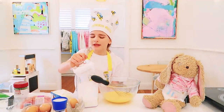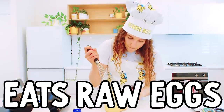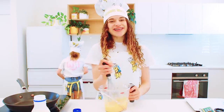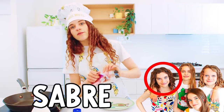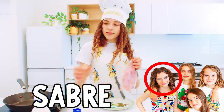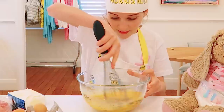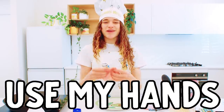I'm gonna do something adventurous. Add sugar. Because I want a bit of sweet. But you need to follow the recipe. No, you don't. Do you think anyone eats raw eggs for breakfast? Maybe. Oh no, I added too much pepper. You can try to get it out with a spoon or something. Maybe a little more milk actually. Peppery eggs. To do even fewer dishes, I'm not gonna use a knife. I'm just gonna use my hands.